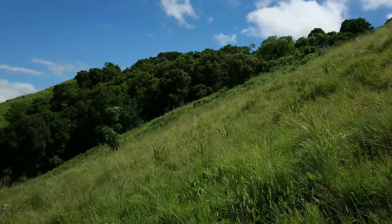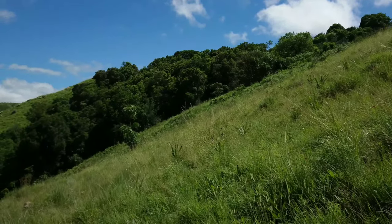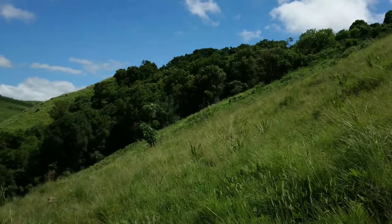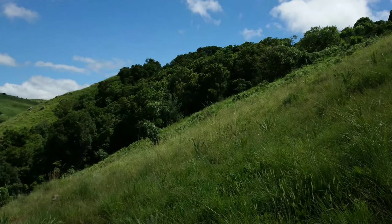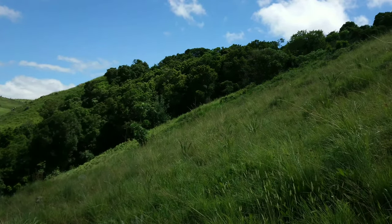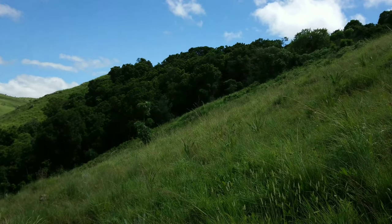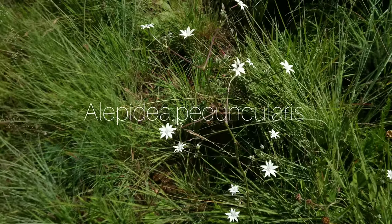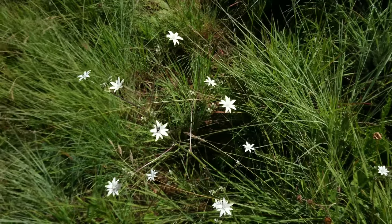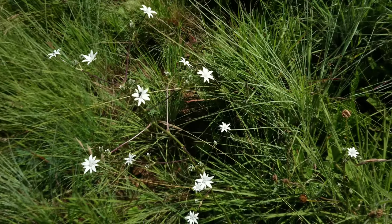Here you can see a beautiful stretch of grassland, and in the distance there, in that gorge where the water runs down, you can see the Afromontane forest sitting tucked in between the grassland. And here you can see Alepidea pedicularis with the really beautiful little white flowers that seem to attract a lot of pollinators.